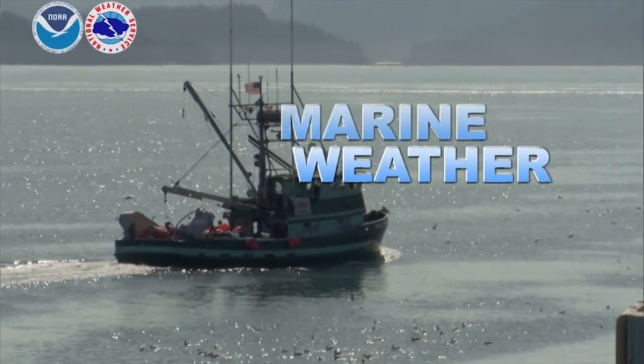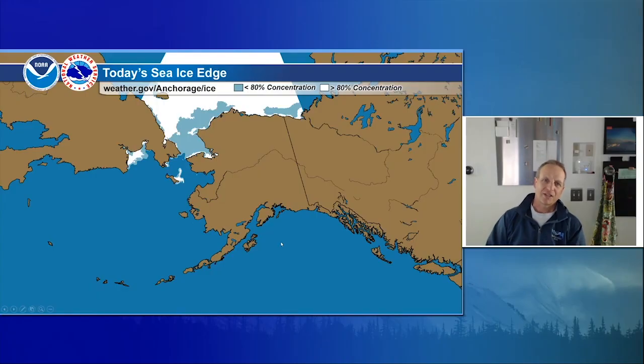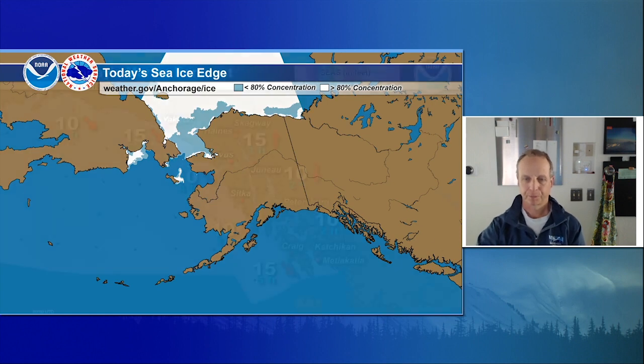And now, marine weather around Alaska. Taking a look at the sea ice analysis today, we did have a little bit of ice hanging around St. Lawrence Island. You can see lower concentrations of ice streaming northward in towards the Bering Strait. Otherwise, openings developing through much of the Chukchi Sea and up around Utqiagvik there. We also have some openings of lower concentrations of ice in the Beaufort Sea near the Arctic coast.